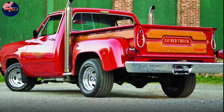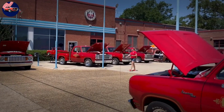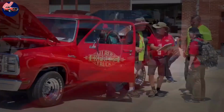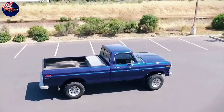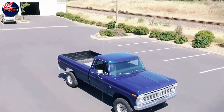Today, the Lil Red Express is a collector's dream. It's more than just a truck. It's a symbol of rebellion and a reminder of a time when automakers dared to push the boundaries of design and performance. In conclusion, these legendary classic pickup trucks are more than just vehicles.